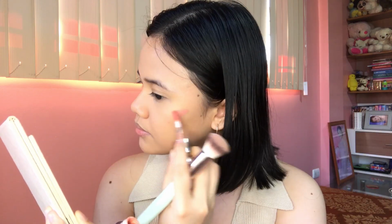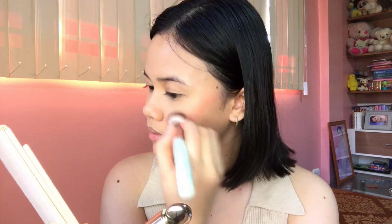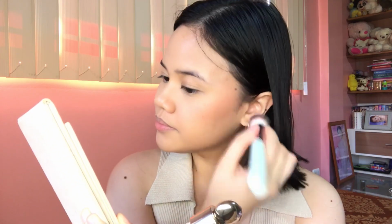I apply a generous amount on both of my cheeks, and once you blend it out, it blends so easily. It blends like a dream. You can use your fingers, a brush, or a sponge, but I personally prefer using a brush, and it is the most beautiful, gorgeous shade ever. I do have other alternatives for the Rare Beauty blush if you're looking for a more affordable one, because I know that it's quite expensive, especially if you're new pa lang to makeup.